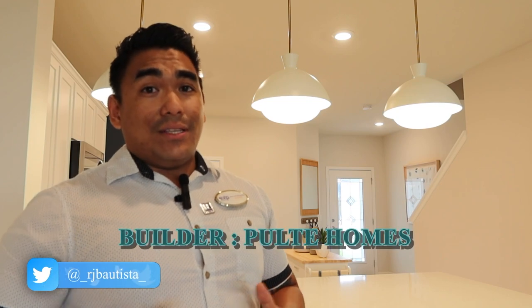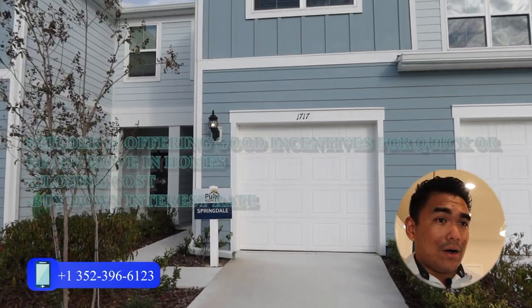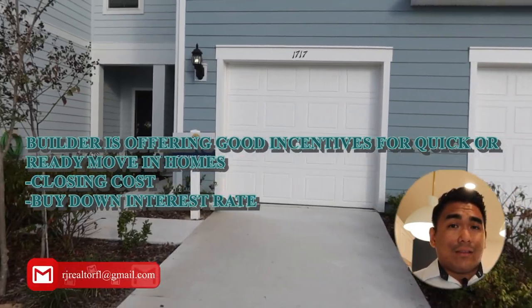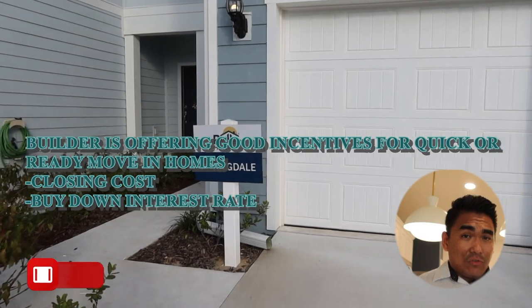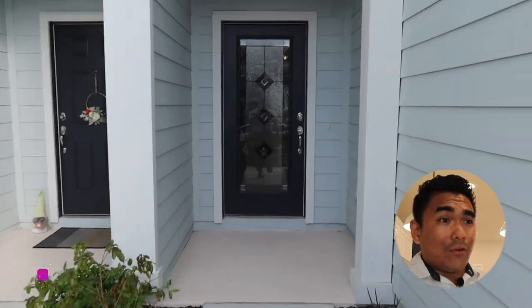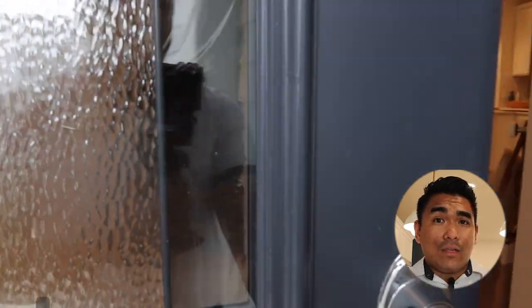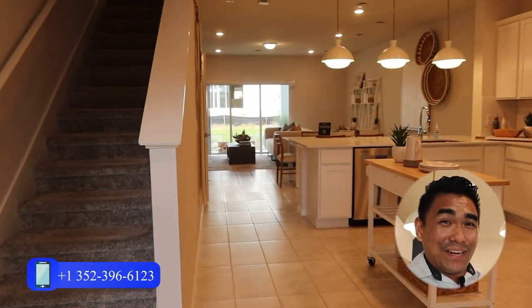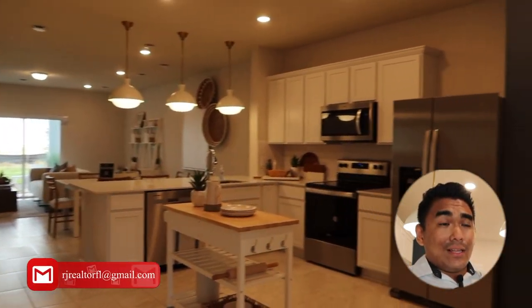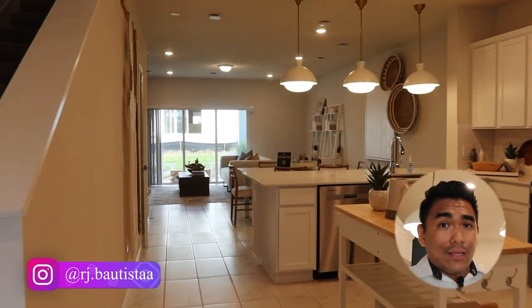It's not just about that. This particular builder, Pulte, is also offering so much incentive right now. They are offering different kinds of incentives, from paying closing costs to buying down the interest rate, and so on. I am not sure about what they are currently offering. However, I do know that for quick move-in or move-in ready properties like this one, they give so much incentive because the townhouse is already built and you don't need to wait.